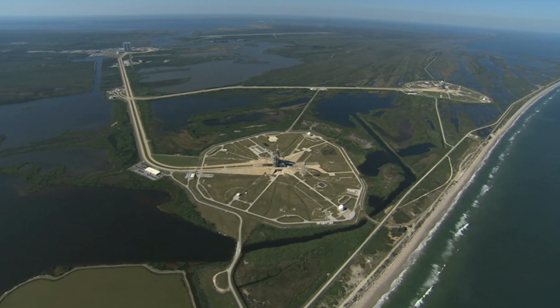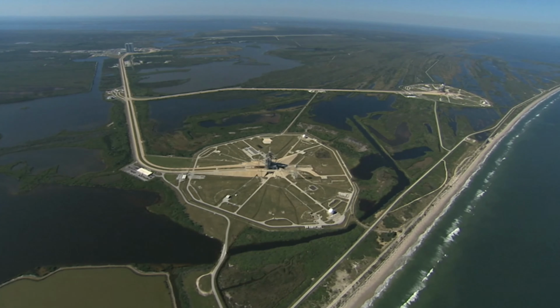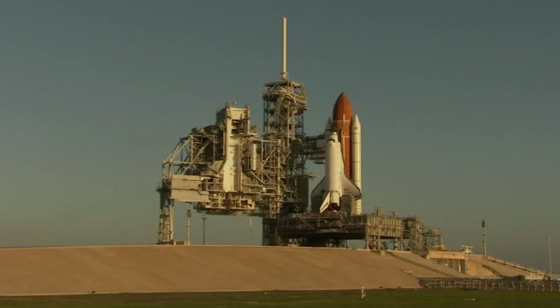The remaining 2 launches in the shuttle test program saw the space transportation system take on a familiar look, with a large external tank remaining unpainted. Although the system was continually improved, this was the last change to its appearance.